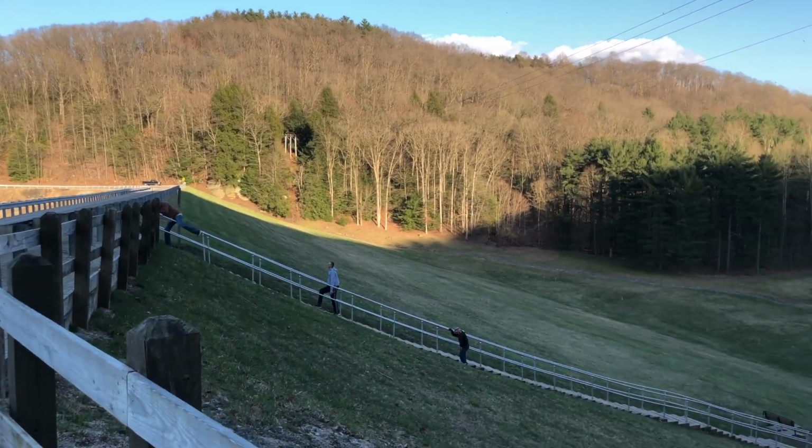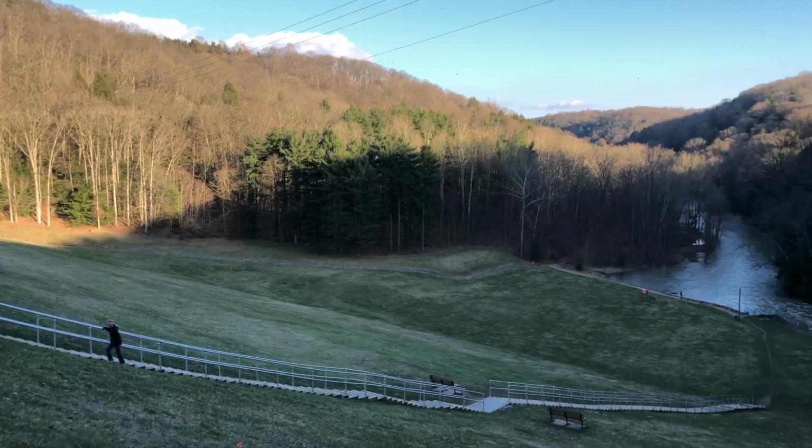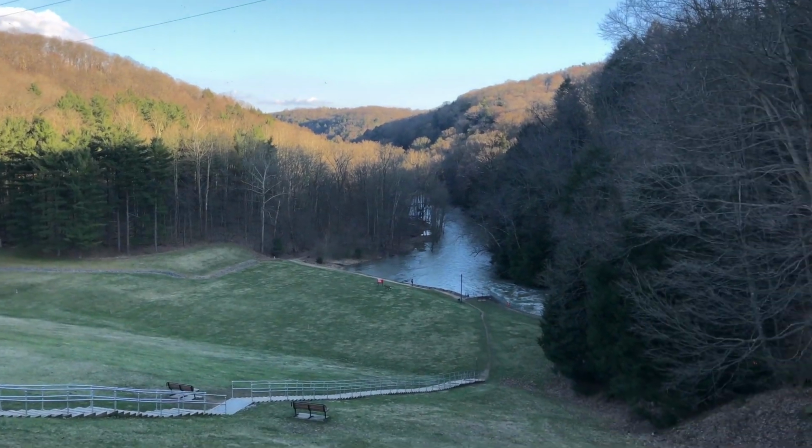It may not look like it, but those are really steep stairs. Going down was pretty easy, but coming back up, not so much.